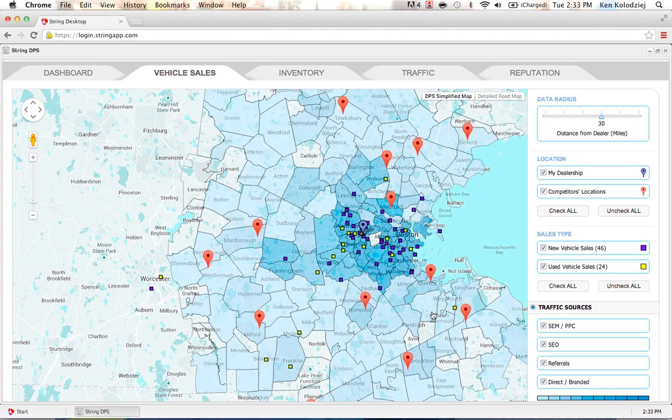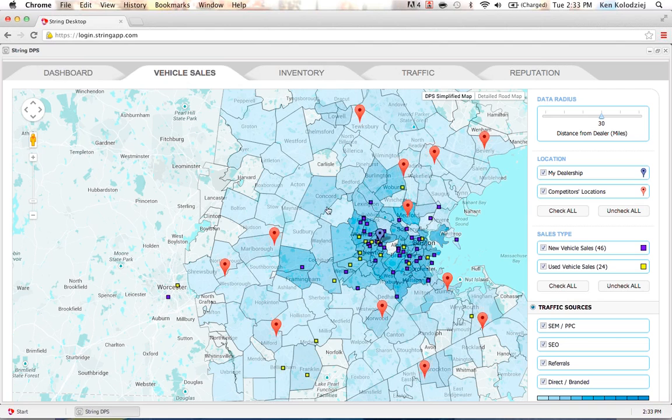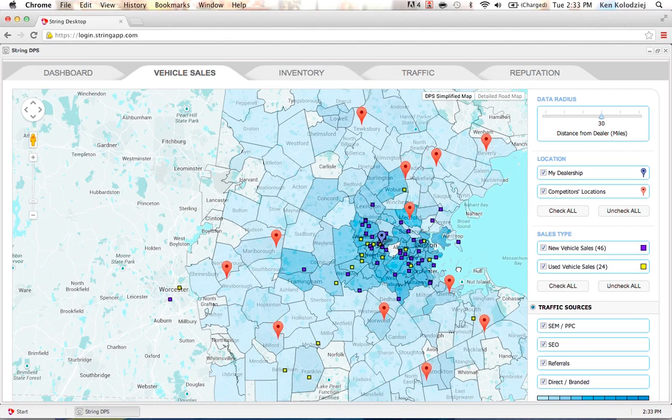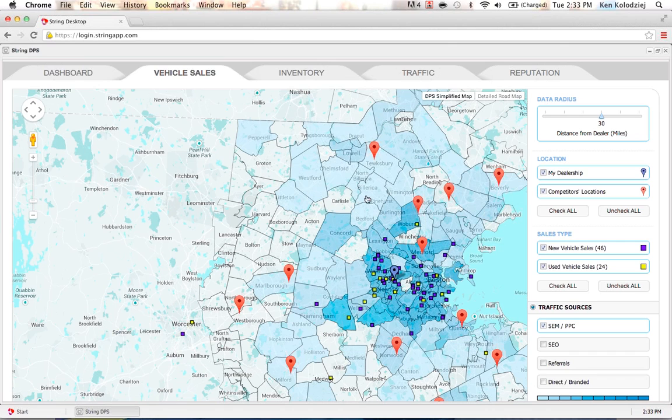And so what that is, this is actually where all of your web traffic, same 4 categories as before, paid traffic, organic, referrals, and direct and branded, where those traffic sources are coming from on a zip code by zip code basis. And so what this is going to allow you to do, especially if we pull back on all the other traffic sources and we just look at paid traffic, this is going to allow you to say, hey, you know what? We're actually paying for people up north of the dealership to come to our website, right?